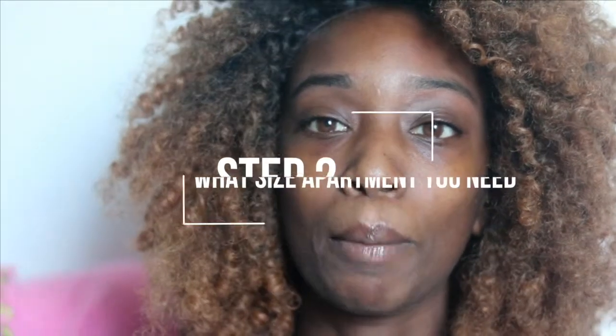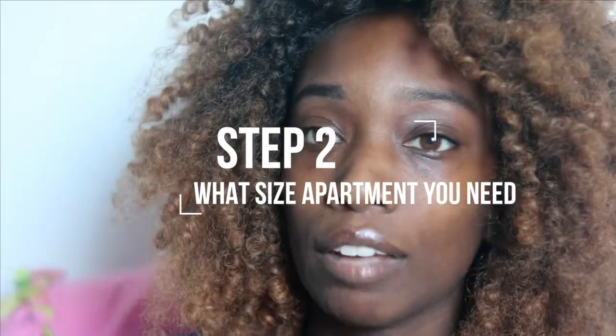Then the next thing you need to map out is how many bedrooms you want to have. That's the whole thing with, are you going to move in with a roommate? Are you moving in by yourself? Do you have kids? How many bedrooms will you need? 1, 2, 3, 4? That is the second thing on your checklist.